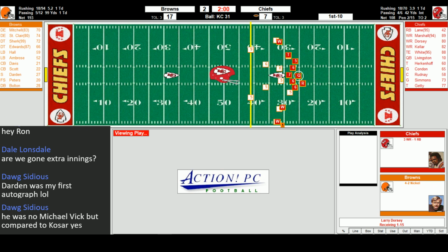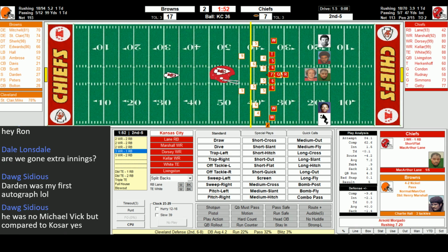MacArthur Lane on a short pass in the flat. Livingston throws. Lane has it. To the 25, 20, or 36-yard line, I'm sorry. Clock running. Kansas City goes hurry up.